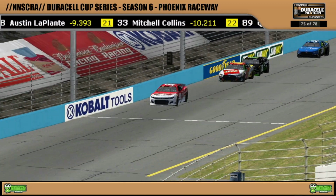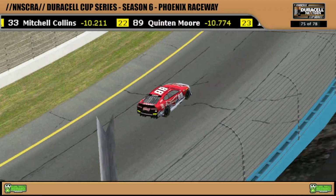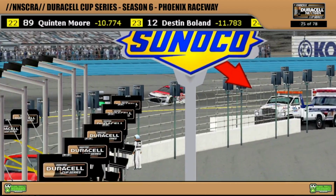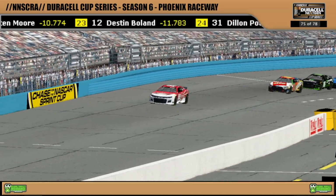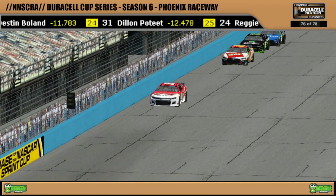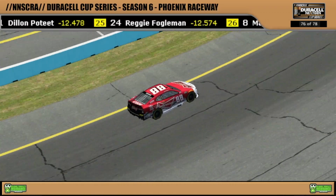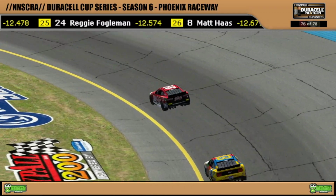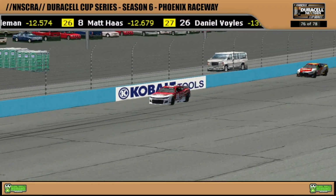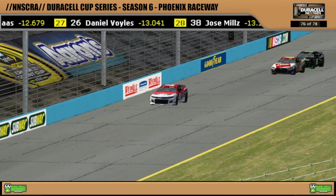Less than 2.5 laps remaining here at Phoenix. Jack Dunnard started this race from the 9th position. One top 5 so far this year, average finishing position of around 14th. He is the highest running of the Northeast Motorsports cars in the point standings. And he is less than 2 laps away from capturing his first career victory.